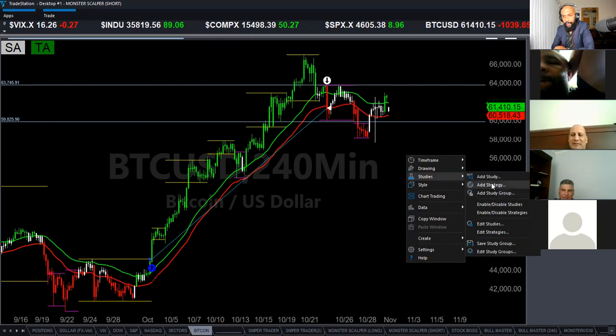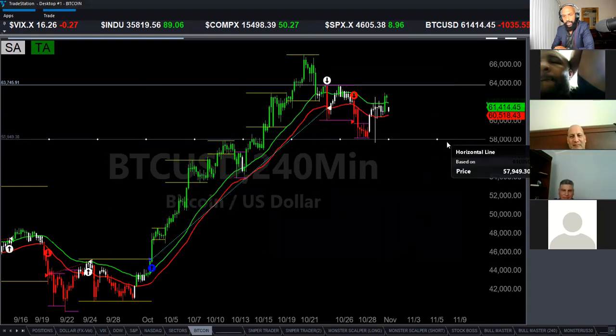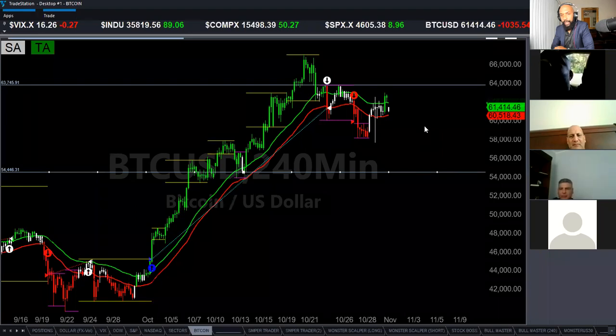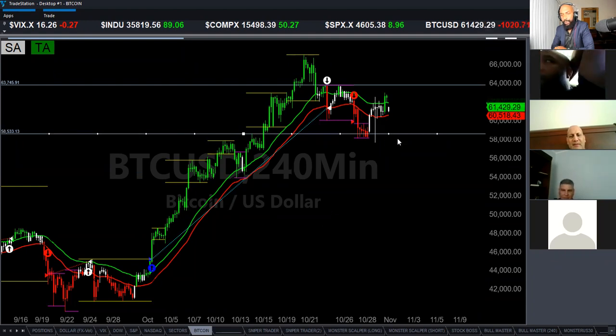I'm going to turn on the automation for the short side. So if we turn on the automation for the short side, we'll see that we have a sell short signal here. So that's a trick question there. But what I want you guys to do, this is considered distribution. Once we have a short signal to go down, that's considered distribution.